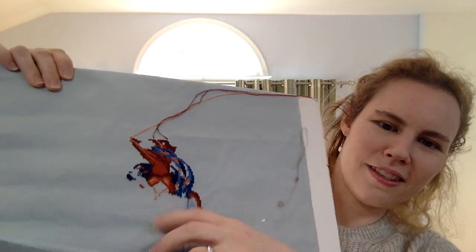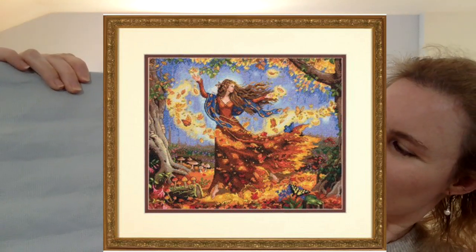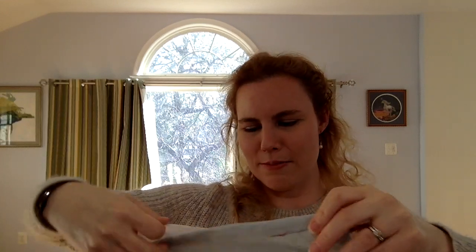So here's a UFO basically that I worked on a very small amount in this past year. This is the Autumn Fairy by Dimensions. Oh, it's upside down, sorry. I will insert a picture of what it's supposed to look like when it's finished.